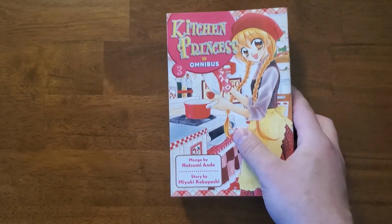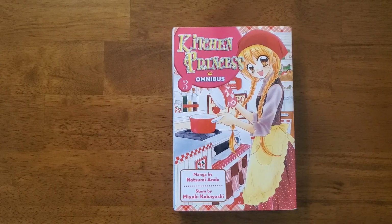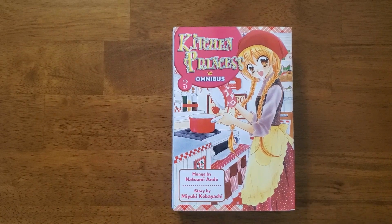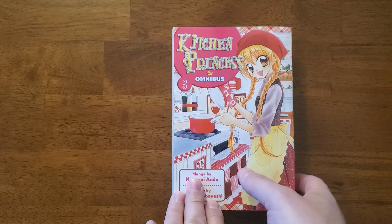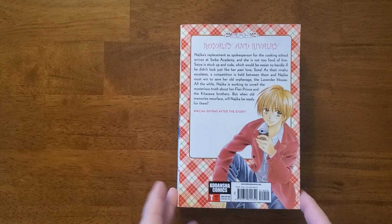And then same thing, this is another series that I was looking to complete that you might have seen in some other hauls. I was finally able to find Kitchen Princess Omnibus number 3. So now I have all 4 Omnibus volumes of this to read. Volume 3 was the harder one to find, and then I found someone on eBay selling a bundle of 1 and 3 for like $15. This was selling on Amazon for like $50 and $60, so I was glad to get this for $14. Not a bad price.